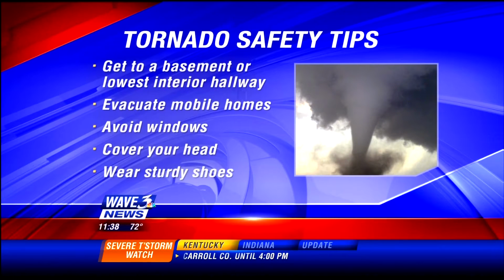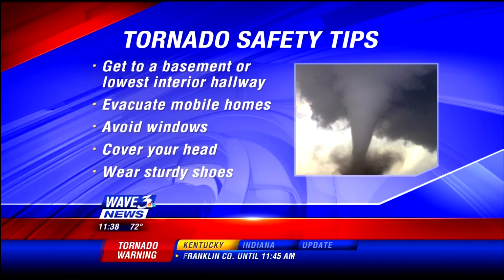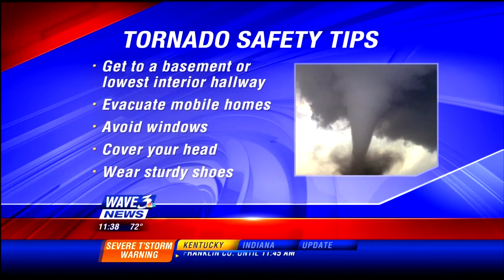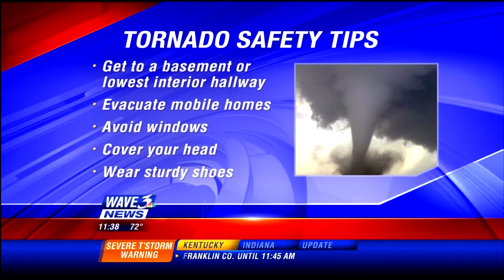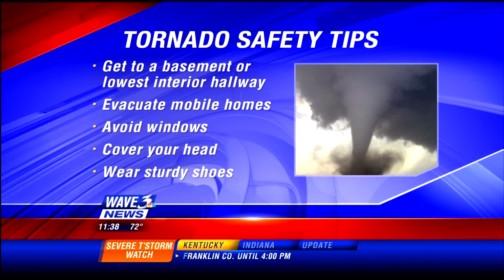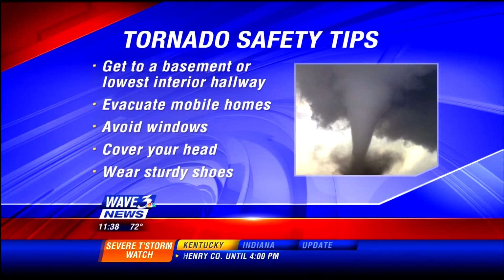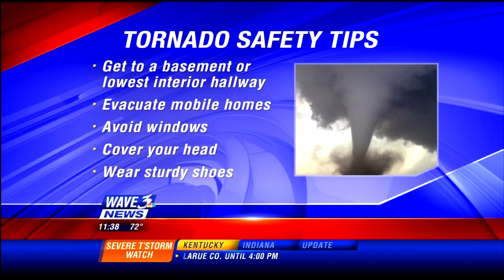You need to avoid windows. Flying glass is our biggest threat for folks who are inside these homes. Even if you've got a straight line wind threat, avoid the windows. Cover your head. Wear sturdy shoes. Many studies have shown that if you're not wearing sturdy shoes and you come out and your house has been damaged, you may be stepping over some glass and material like that. So put on some sturdy shoes, cover your head, avoid the windows, and evacuate mobile homes.